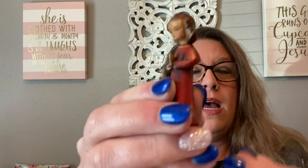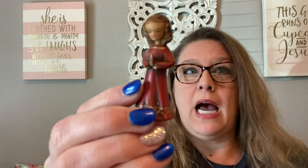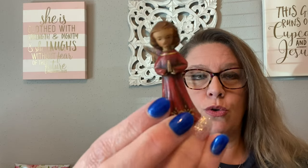Here is, now this one is broken, the wing, but it's a little, I don't know if this is wood, I don't know, but it's a little angel. I like that. And there's some other little pieces in here.